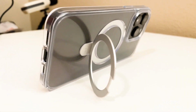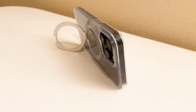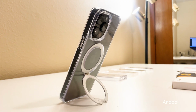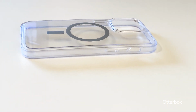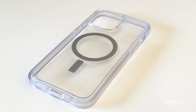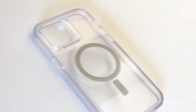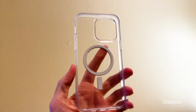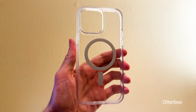Next up, OTTERBOX Symmetry. Now this case is also special in that its exterior bezel around the perimeter is extra rubbery and a little extra thick. In terms of thickness, it looks like the same as the other cases, but it's not. It's a little bit thicker and a little bit more rubberized, and because of this, we know for a fact it's going to protect the phone when dropped.